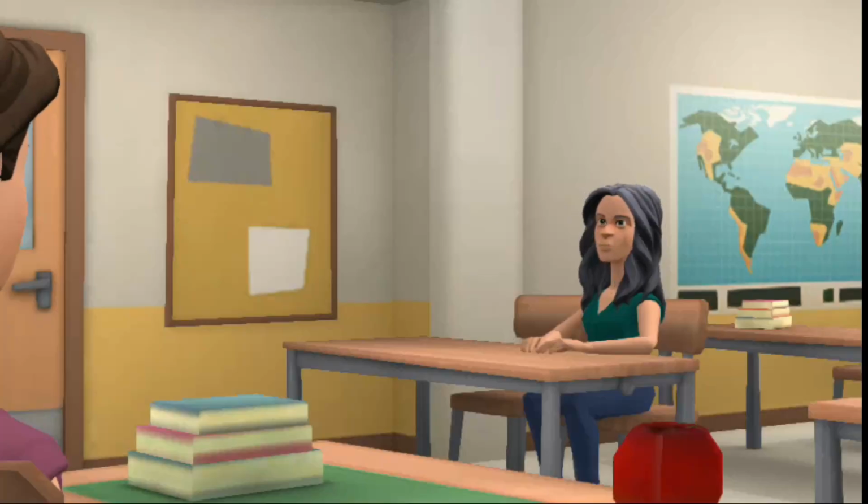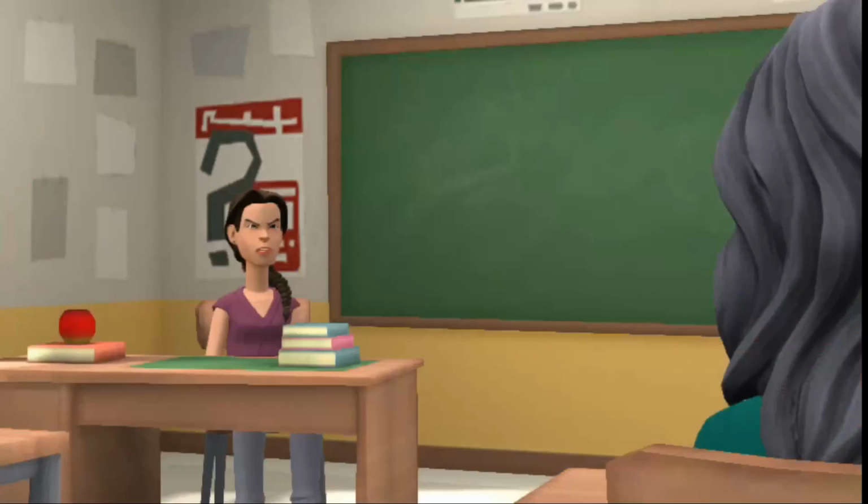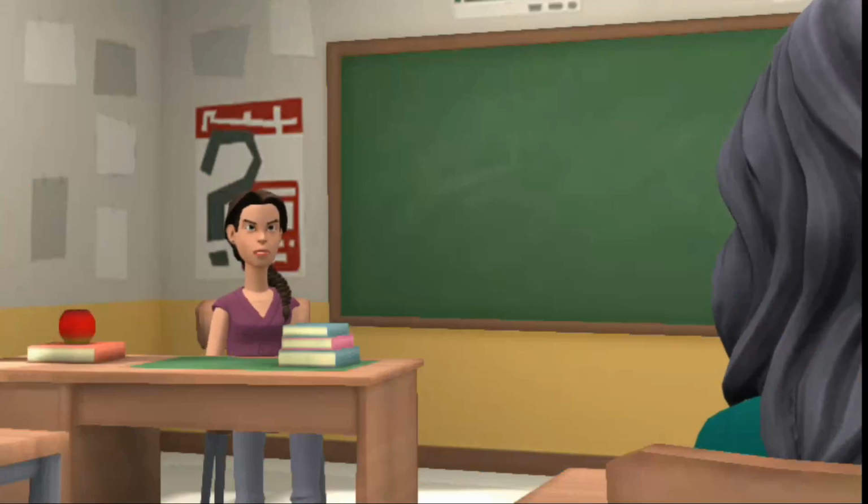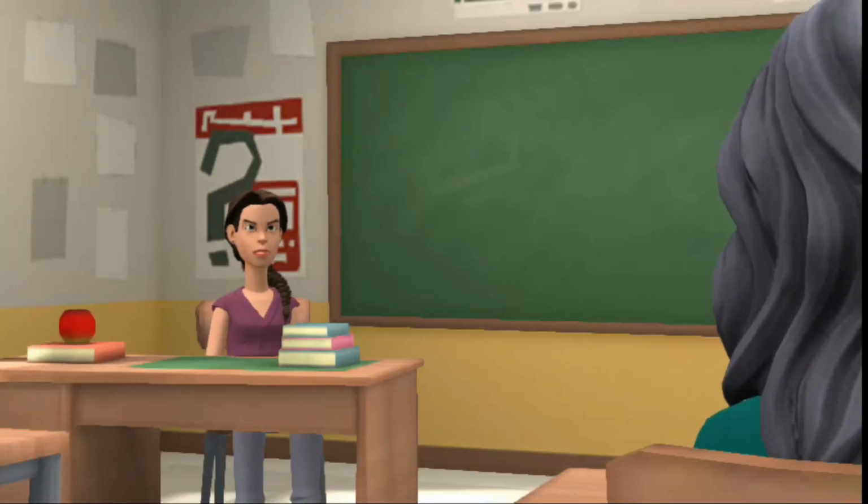Do helping verbs come before the main verb? Yes, but not always. For example, John laughed for what seemed like an hour. In this sentence, for what seemed like an hour is a prepositional phrase that explains how long John laughed.